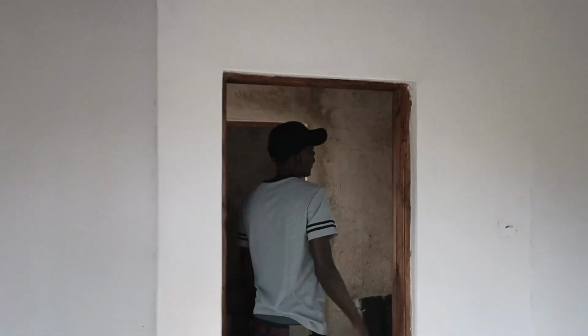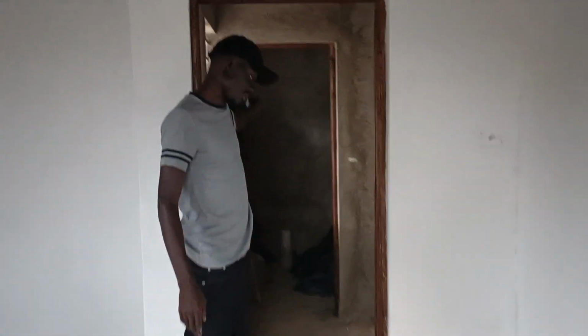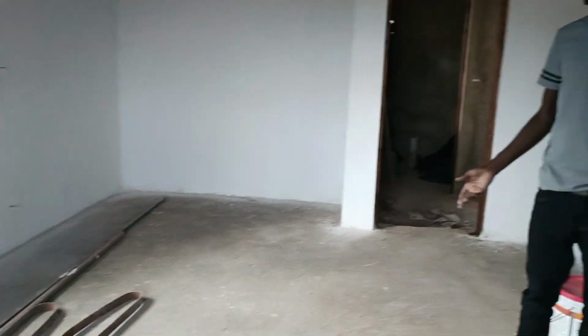And this will be a switch. This will also be a switch heading to the dressing room. We have the dressing room on the other side, and the toilet. Toilet and washroom, or bathtub, whatever it will be. This is my master bedroom. This was the one that was supposed to be a garage, but I decided to change it.